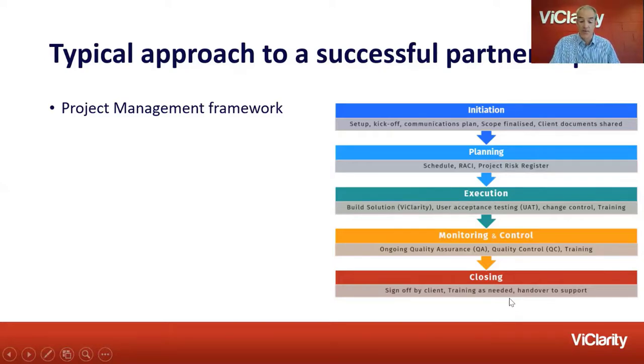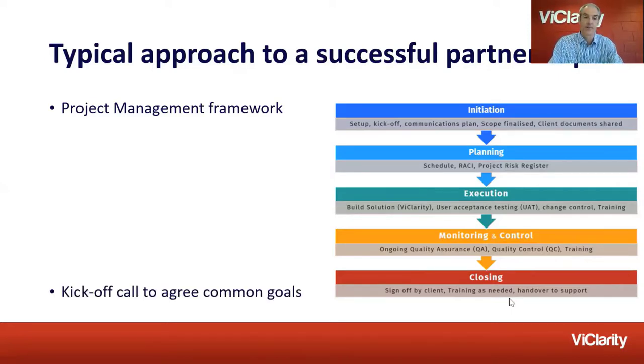So your typical 5-stage implementation: initiation, planning, execution, monitoring and control, and closing. It's project management stuff, but it's so important to have that framework or methodology when you go down the road of trying to implement change in the health service.